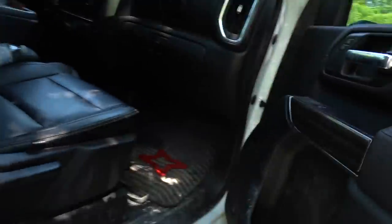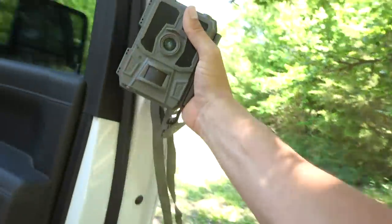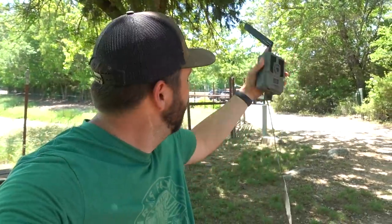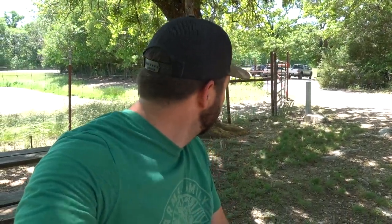I'm going to put out some of my cellular game cameras on some trees around here, close, probably up high in a tree. I'll just leave these cameras pointed down towards the gate. That way, if someone comes in that gate, I'll get pictures sent directly to my cell phone, because I don't want to lose Rufus.